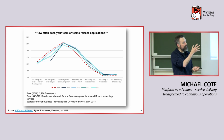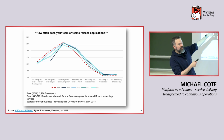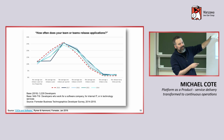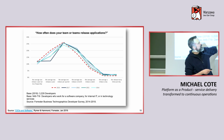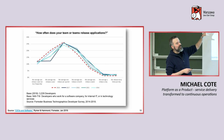So what this chart shows you is that, I like this chart because no one can really read it, so I can tell you exactly what I want you to think about it and how to interpret it, which I'm about to do right now. But what this shows you is over the past 5 years, if I can still count correctly, this is a survey about how often does your organization release software.